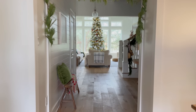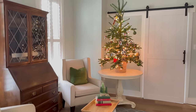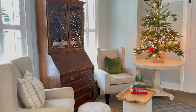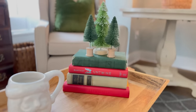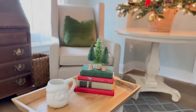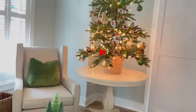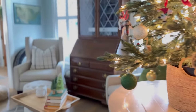Over here, off the foyer, is our front room, where we have a Christmas tree that's decorated with our fun family ornaments, and just a cozy spot to have a cup of coffee or read a book. And I love that we can see this Christmas tree, the lights, from the outside at night.